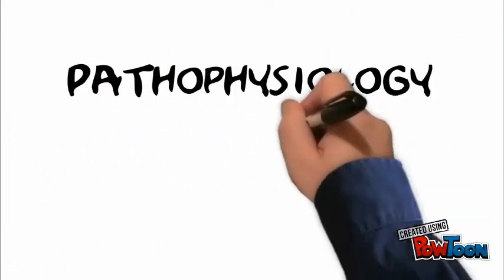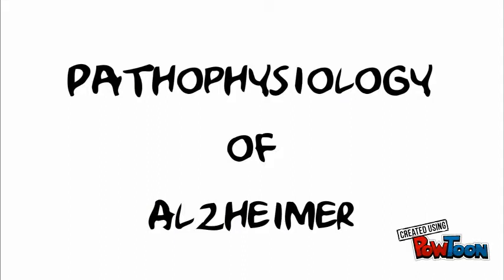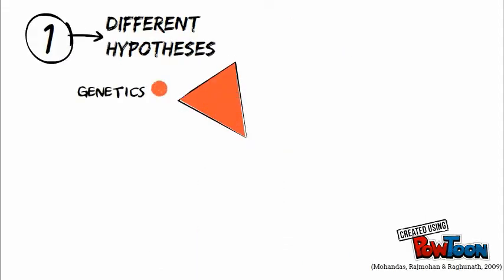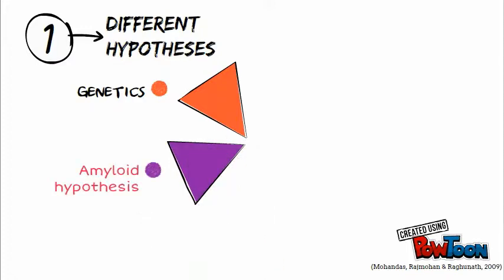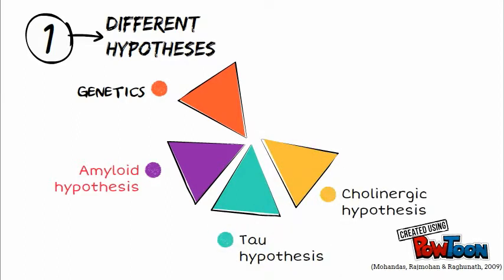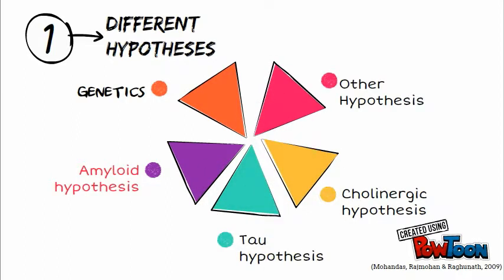The pathophysiology of Alzheimer's is complex. Alzheimer's is strongly related to genetics. Different hypotheses have been made to explain Alzheimer's. The amyloid hypothesis is the most commonly accepted one. Also, there's the tau hypothesis, the cholinergic hypothesis, and other ones.